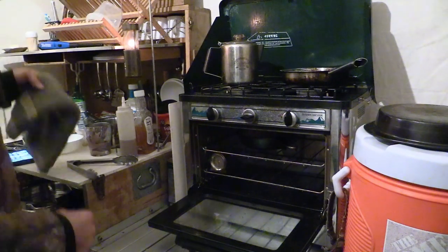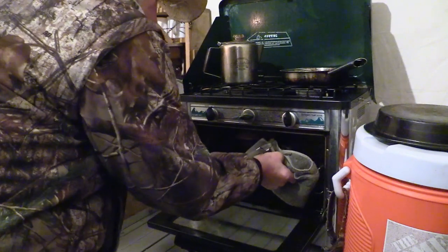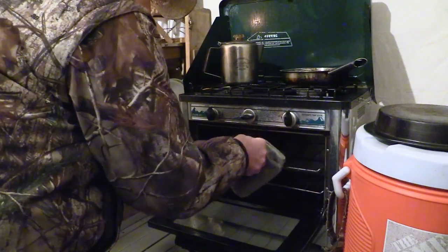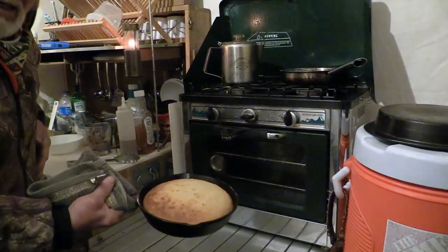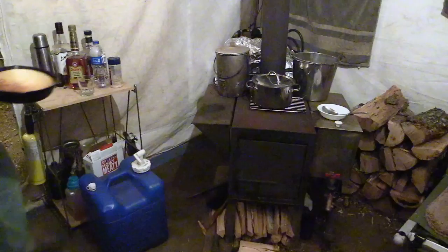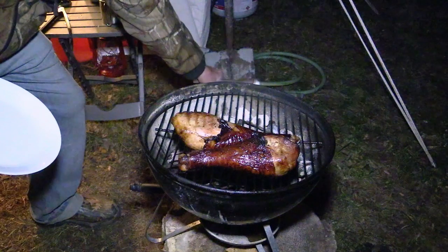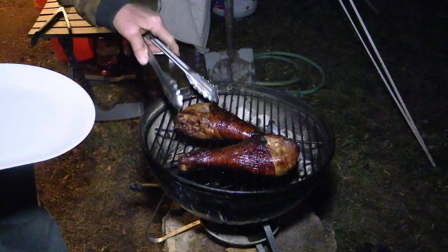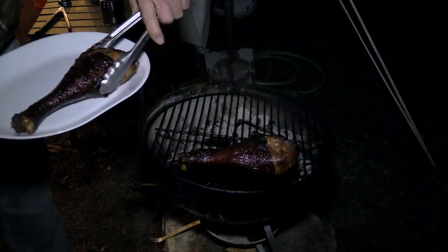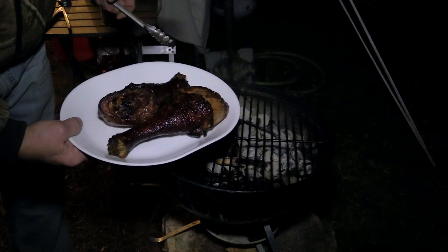All right, y'all, I think this cornbread is ready to come out of here. I don't burn myself with the handle of this skillet. Oh my goodness. Is that pretty or what? Set it right in here by the wood stove. We go get those turkey legs. Oh my goodness. Look at that right there now. Are they not beautiful? I don't know who's going to eat all this. Me and Tali Girl, I reckon.